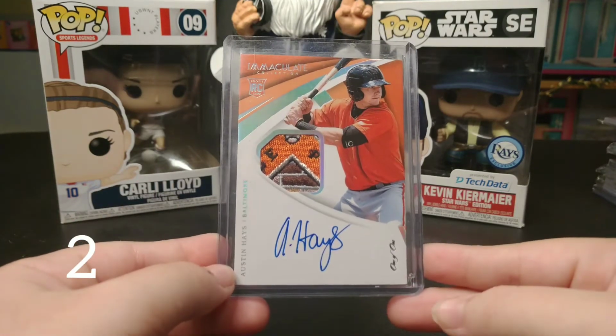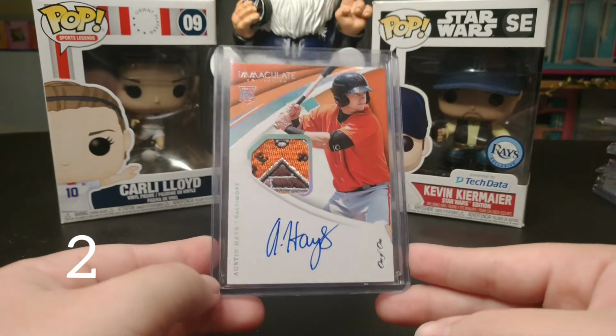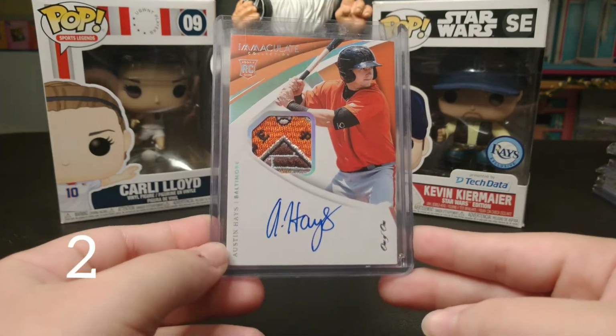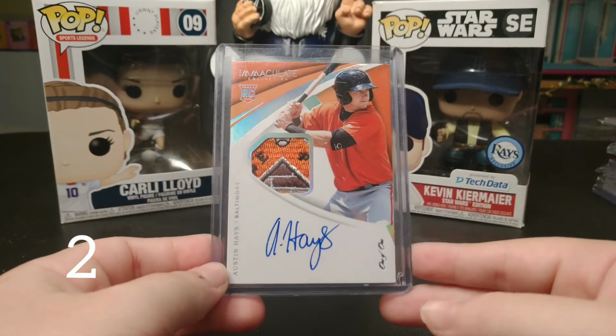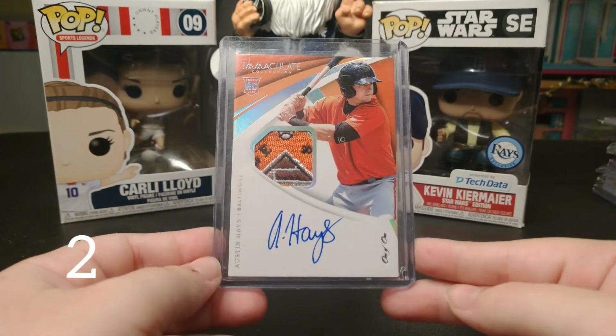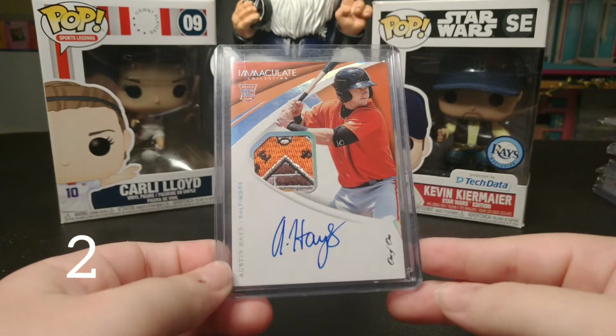I saw this on eBay and I messaged the seller on Instagram to see if we could work out a deal. I told him how much I collected Austin Hayes and that if they wanted to go the perfect home, I was the perfect home for this card. And so I traded and added cash on this. So this will never leave the collection. I need to get a mag for it.